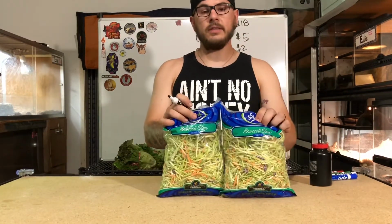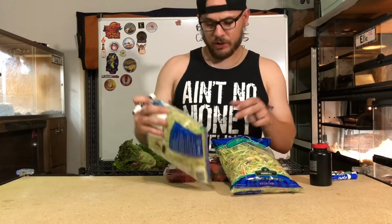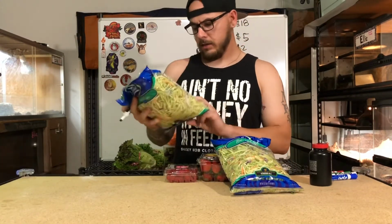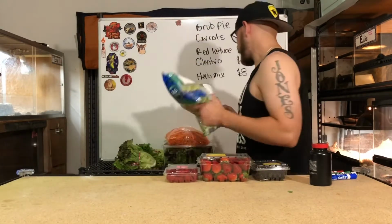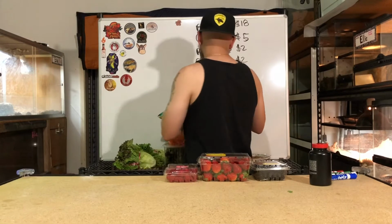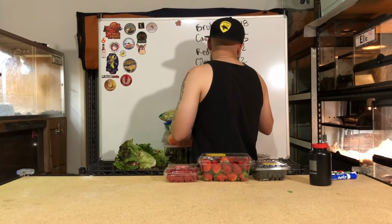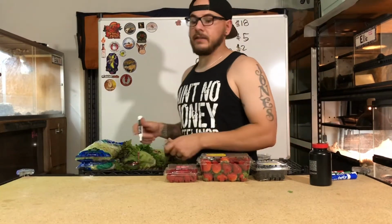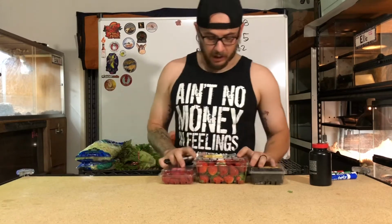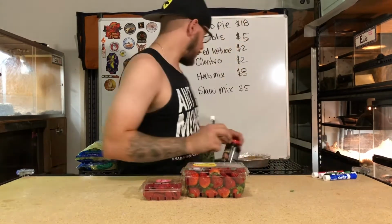Also the broccoli slaw. This is also what I give our hissing roaches, our dubia, our worms. It is just broccoli, carrots, and red cabbage. But they tear this stuff up. They love it. These bags, $2.50 a piece. And the reason I put that up there is because what the bearded dragons are eating eats that. So I put that into the cost because I gotta feed the feeders. Also, the bugs cost money. Buying them, I'll put that in at the end after we do all the greens. So I got the grub pie, all that.